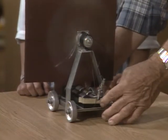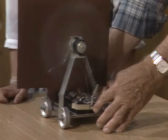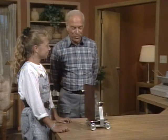When I let go, it should not move. It's free to move, you see. Okay. Doesn't move.